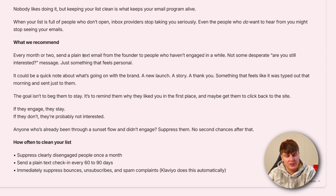Every month or two, send a plain text email from the founder to people who haven't engaged in a while. Not some desperate "are you still interested" message, just something that feels personal. It could be a quick note about what's going on with the brand, a new launch, a story, a thank you, something that feels like it was typed out that morning and just sent to them. The goal isn't to beg them to stay, but to remind them why they liked you in the first place and maybe get them to click back on the site. If they engage, then they stay. They're now an engaged customer. If they don't, then they're probably not interested.